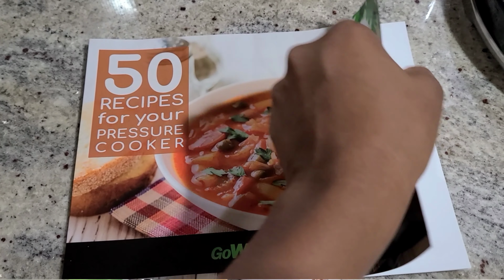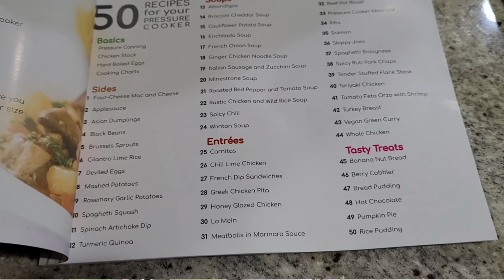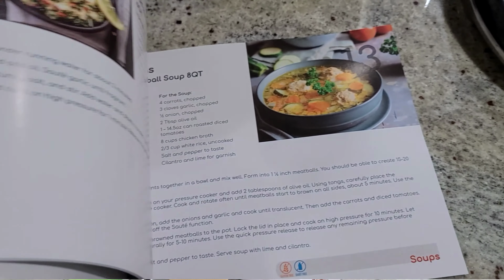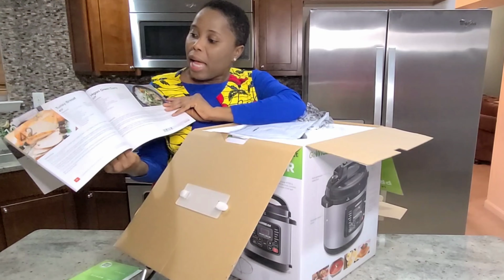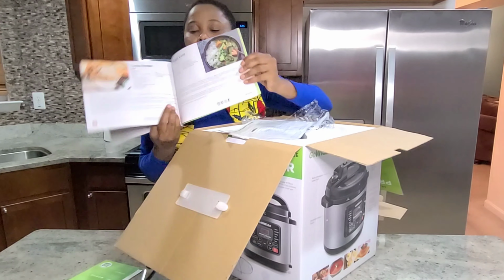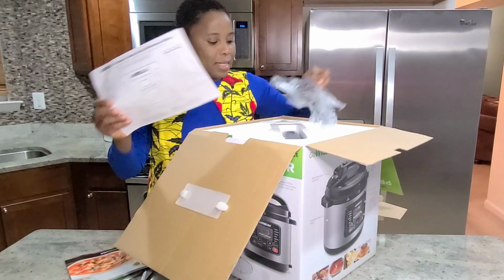Very interesting. Sometimes it's good to try new flavors from other countries. So some mac and cheese, dumplings. And then let me see, this is soup, which is good. Rice, and I think this is turkey breast. Great, Thanksgiving. And then it comes with the settings.